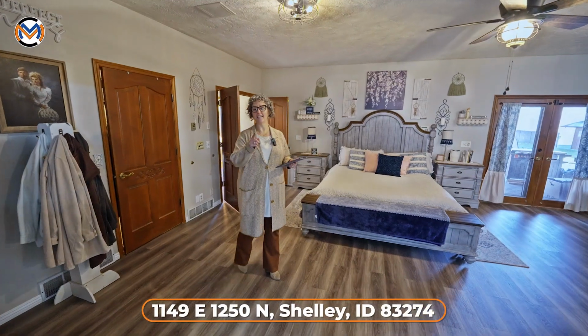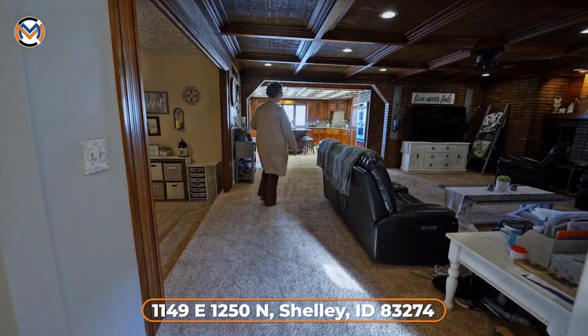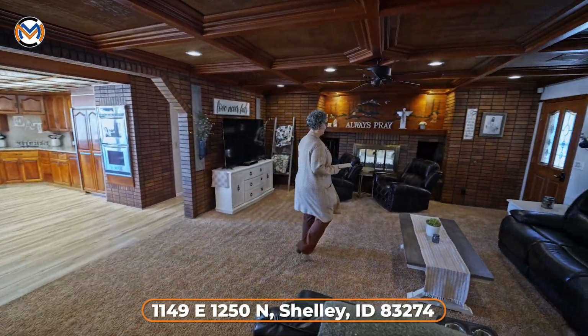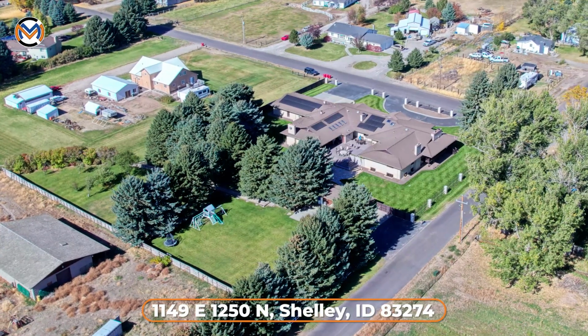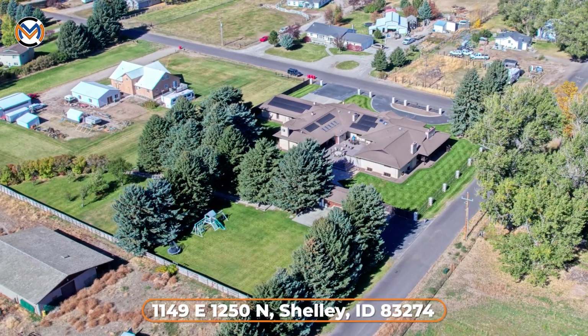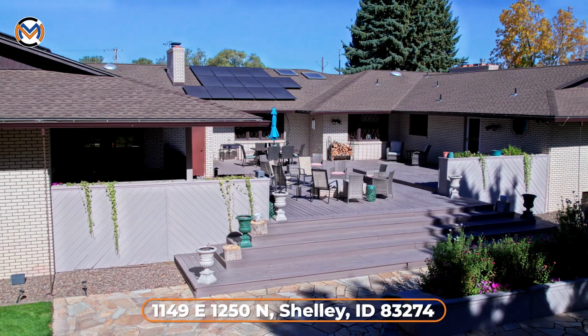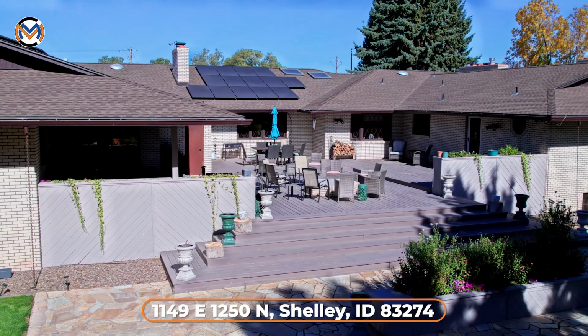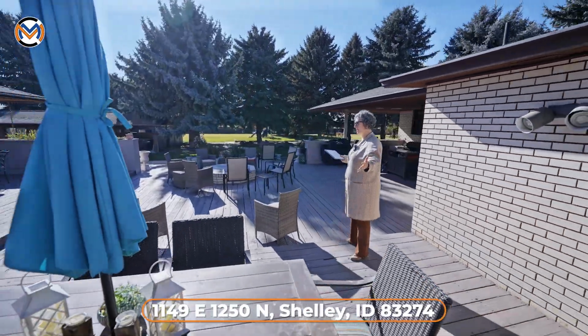All right, let's take a look at that backyard. We're going to walk on through the family room again. I love a good pass-through fireplace. So this lot is 1.56 acres. It has water rights, really good water rights. As you come out onto the deck, we are facing south when we come out this way. You have 1,100 square feet of deck.